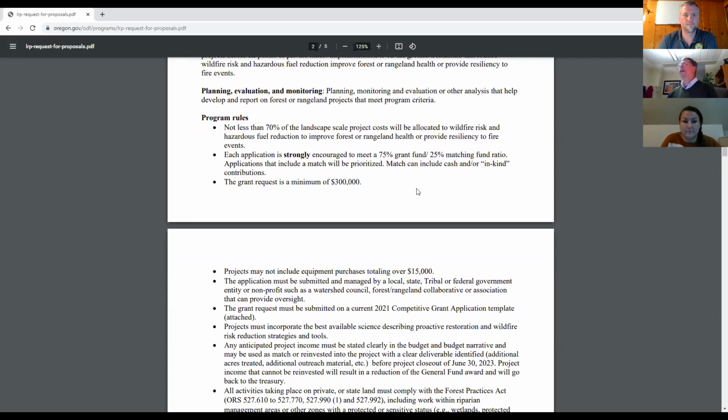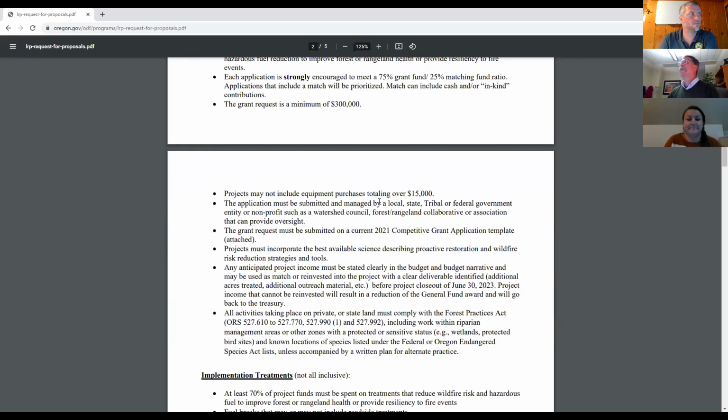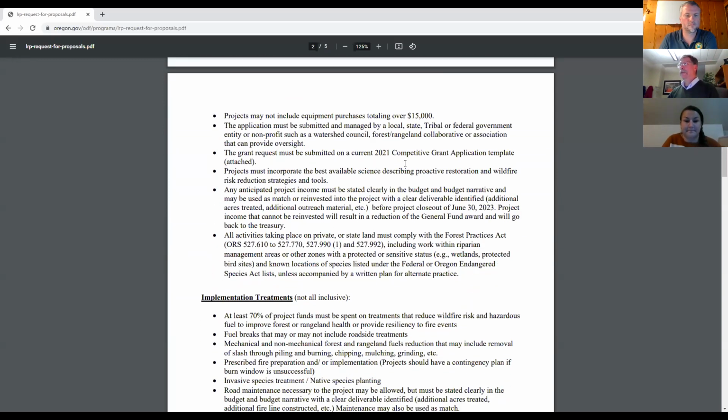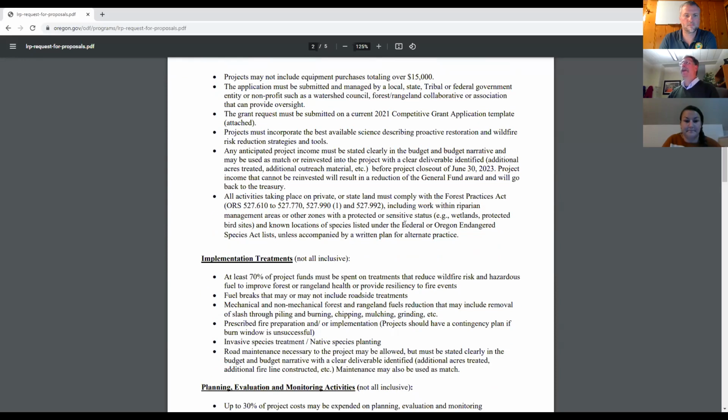There is a match requirement, although it's strongly encouraged, so I shouldn't say requirement, but we are hoping that folks on that landscape scale, the entire project, can really show that there's some other influence, some other participation that can help the project along. We'll talk about equipment. We're going to look at the competitive grant application.